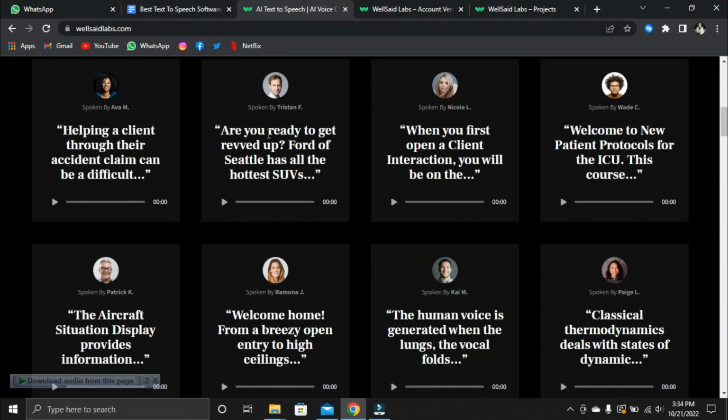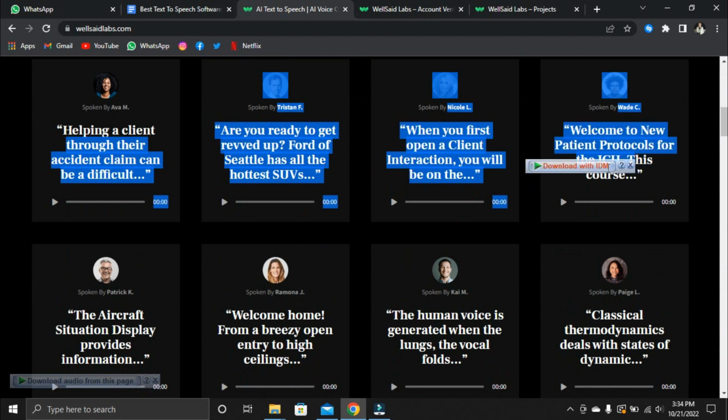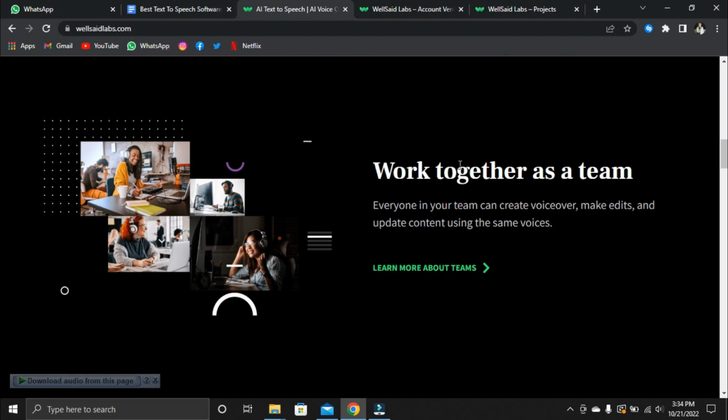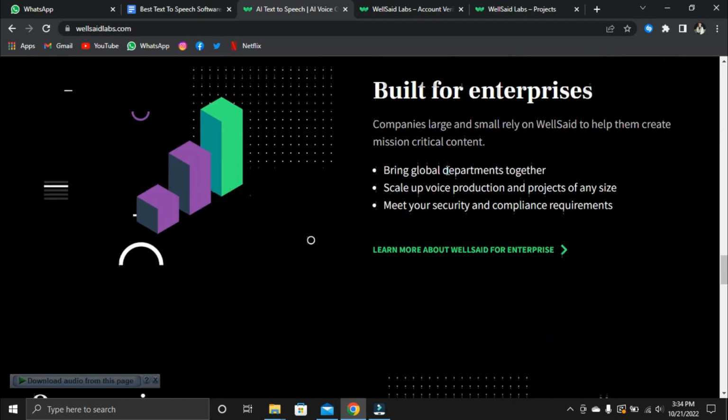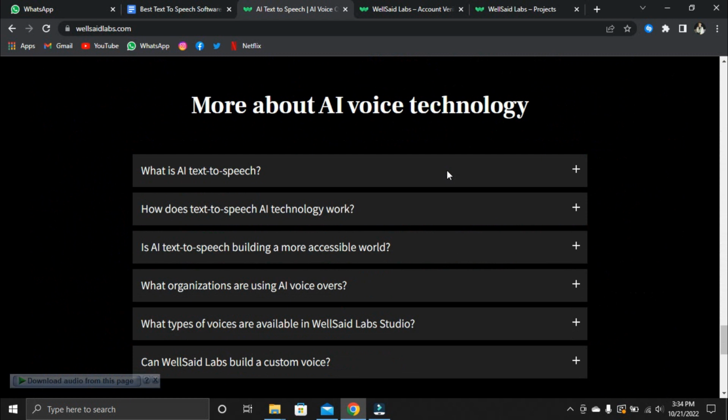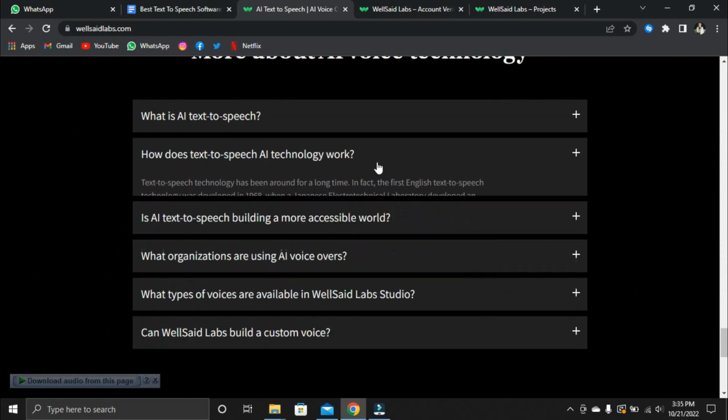Who is this app primarily intended for? Well-Said Labs is designed for a wide range of people. It can be helpful to a variety of professionals including e-learning experts, marketing specialists, HR departments, and internal training staff, in addition to people with communication disorders.